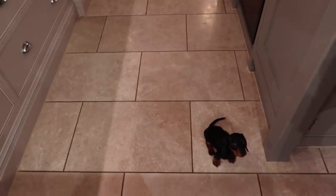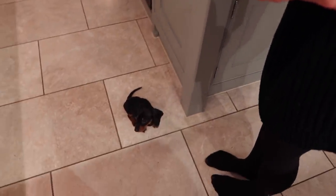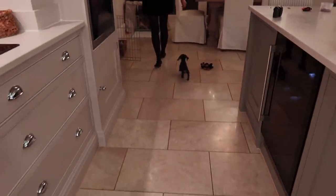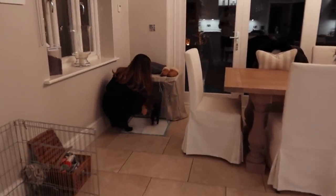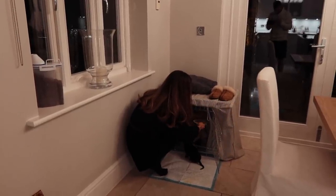Porter's just about to have his Butternut Box. You happy? Being a good boy? No, you're not. You just took a pill on the floor. Come on. In your bed. In your bed.